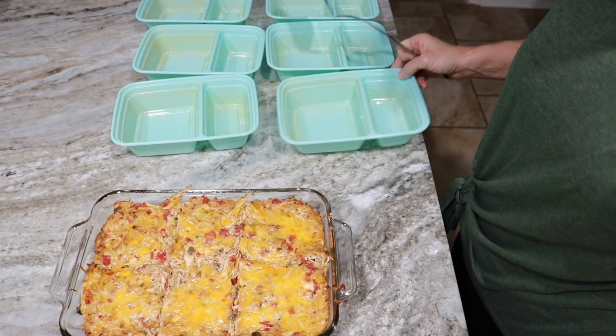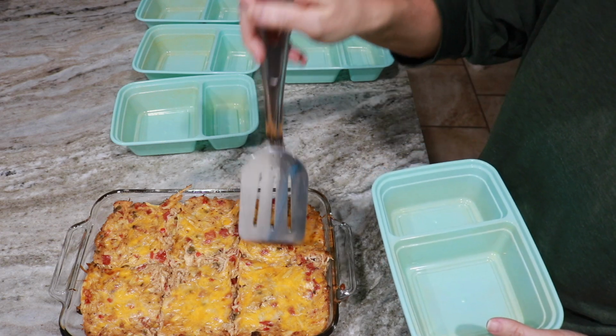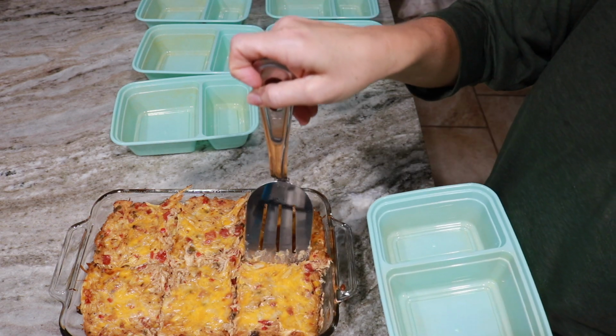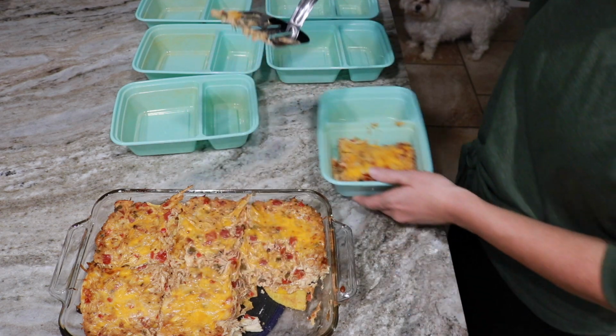Alright, we are ready to plate up the casserole. I have it already cut into 6 portions. Hopefully I can get it out without it falling apart. We will see here how I do. The first piece is always the hardest one. Okay, I didn't do too bad. I guess that little corn tortilla is going to go with the other one.